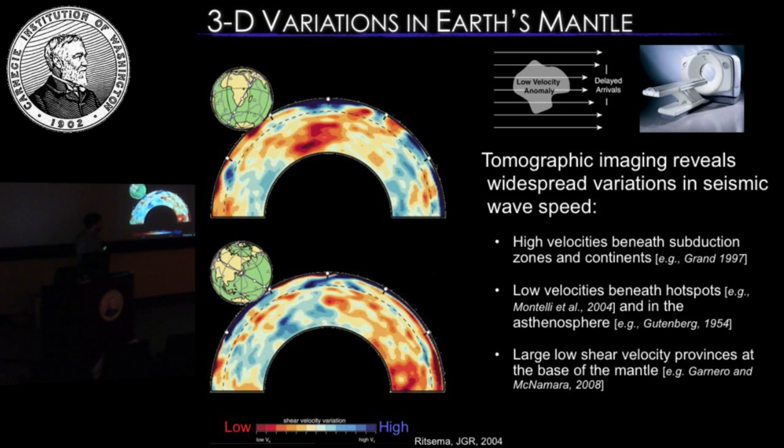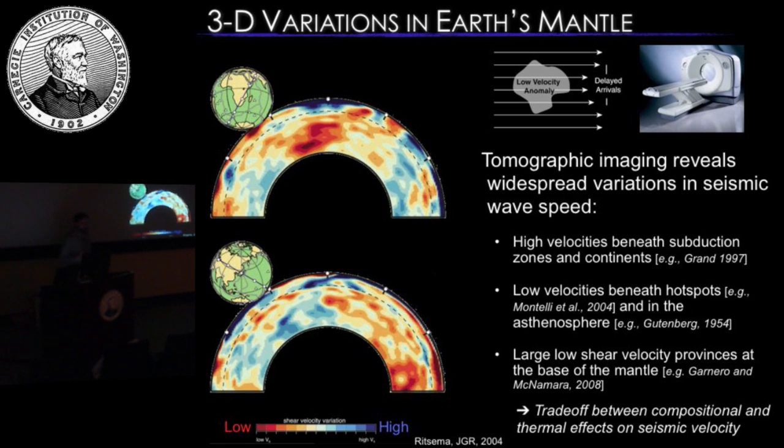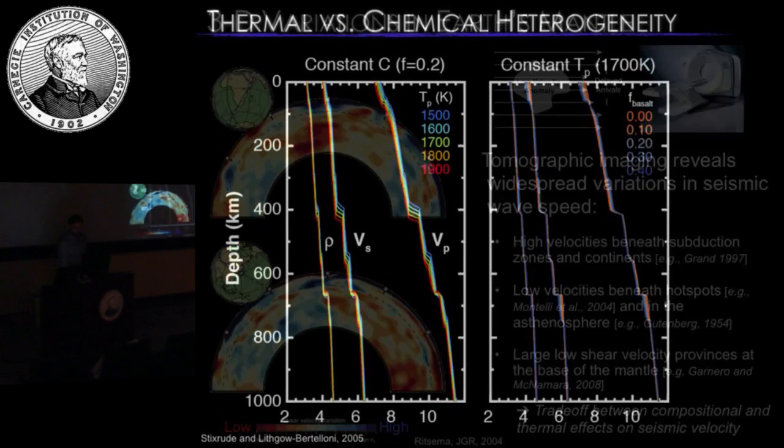And so a lot of interpretation that's been put into the tomography is that these things are thermal. So these things are hot and these things are cold. But that's not really the entire story. There's a trade-off between composition and thermal effects in terms of creating seismic velocity. And that's where I'm really going to take you guys in the rest of this talk. That's when I'm getting into this in detail.